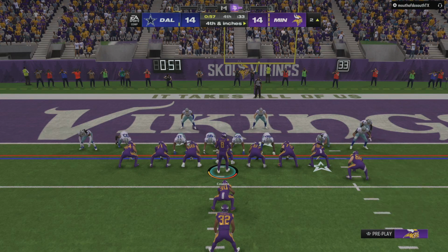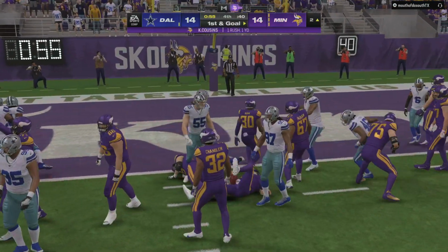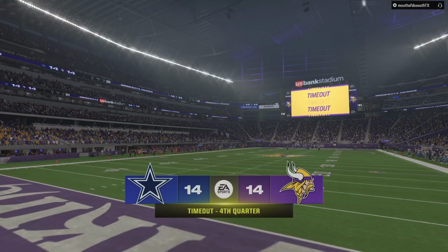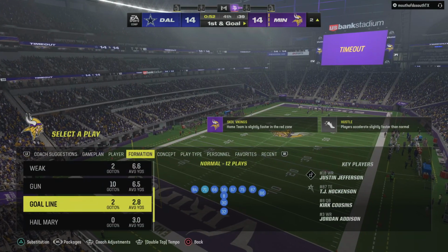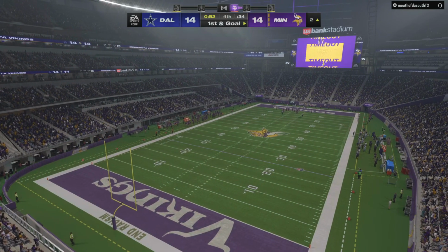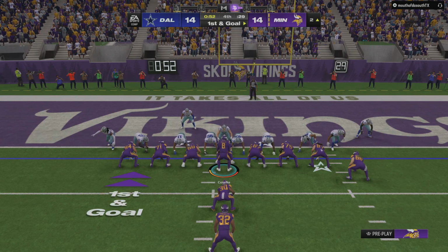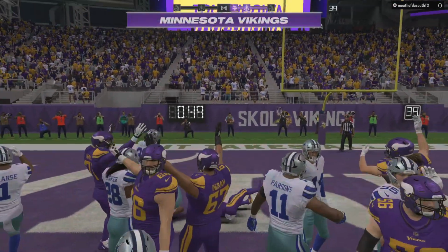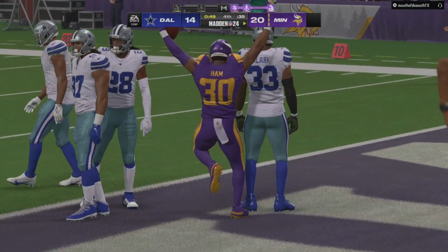Here it is, 4th and inches. It's Cousins on the sneak. And he's taken down, and that'll get a little bit closer. Every yard at this point will help your field goal kicker out. The Cowboys signal for their 3rd and final timeout as they get the stoppage with a little over 50 seconds left to go in the game. Now 1st and goal. They'll let the fullback try and take him home. And that's a touchdown as they've broken our tie here in the final minute of the 4th.